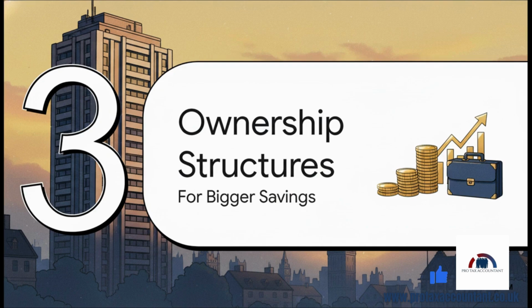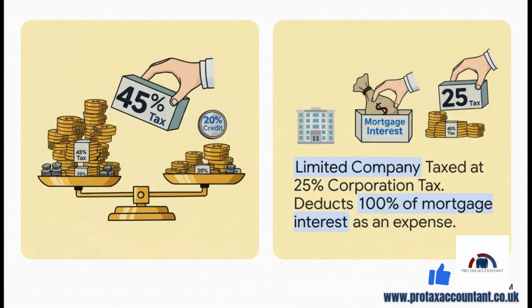But listen, the biggest savings are often found not in what you spend, but in how you're actually set up as a business. So stay with me for this next part, because for a lot of you, this is where the game really, truly changes. This breaks it down beautifully.